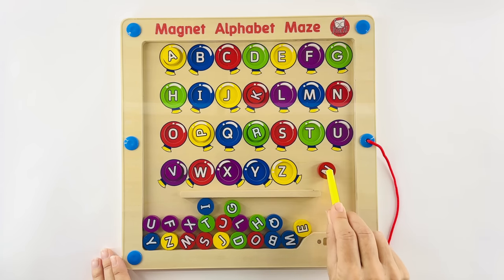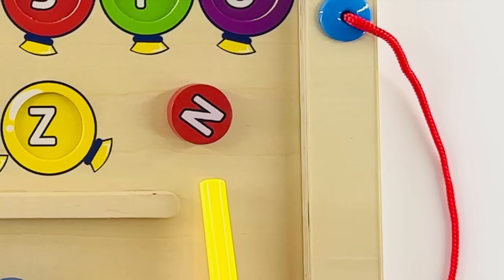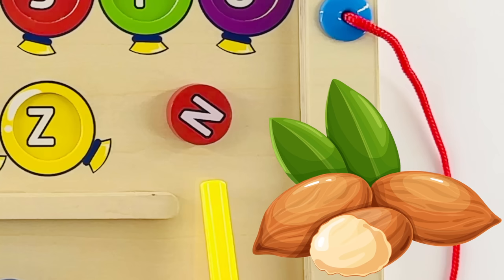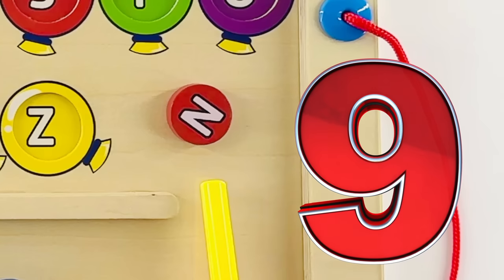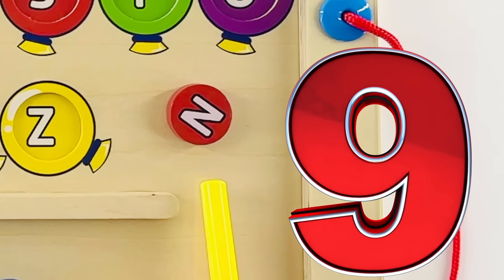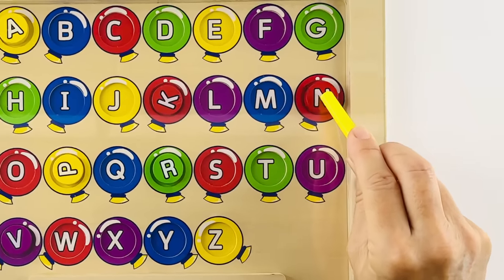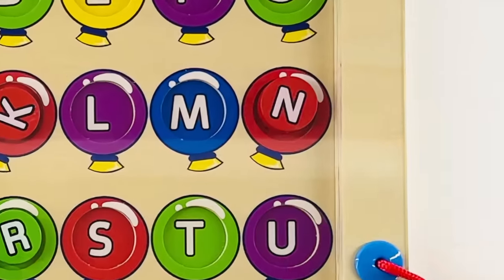Next, we have the letter N. This N is red. N is for nuts. The number 9 starts with the letter N. Let's find the N red. Here it is. Yay, it went in.